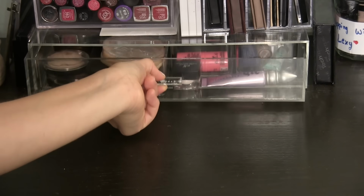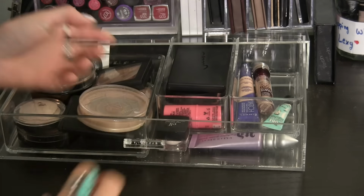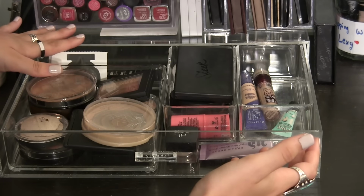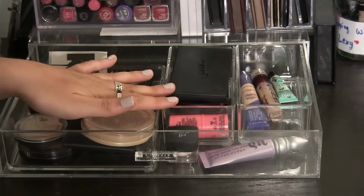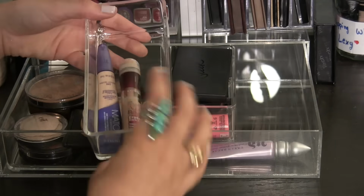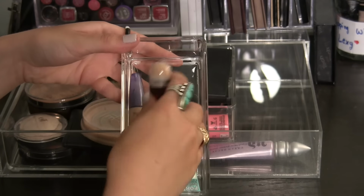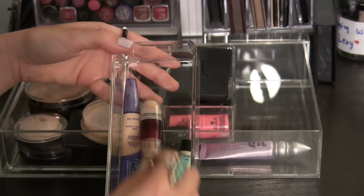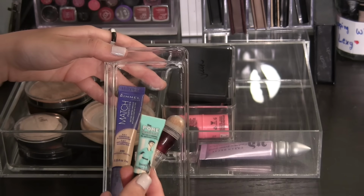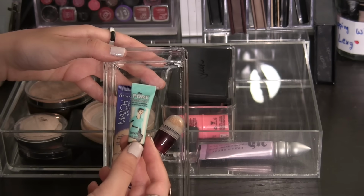Next, I have this main drawer right here, which is where I keep the majority of my face makeup products. I have 3 containers in here. All of them are from the Container Store. They were a couple of dollars. They work really well. So the first one is over here. I have 2 concealers, the Maybelline Instant Age Rewind and the Rimmel Match Perfection Concealer. And then I also have this sample of the Porefessional.